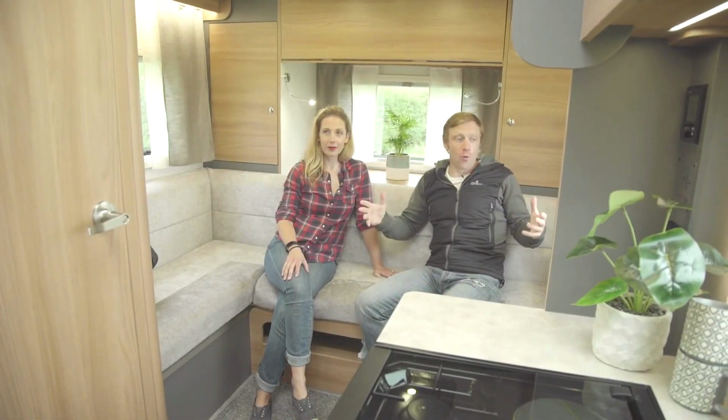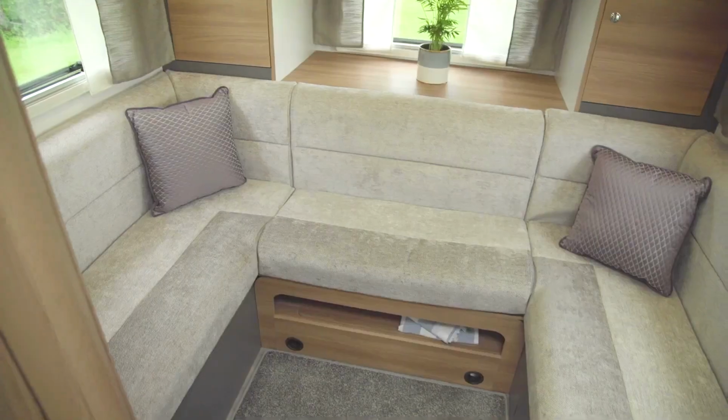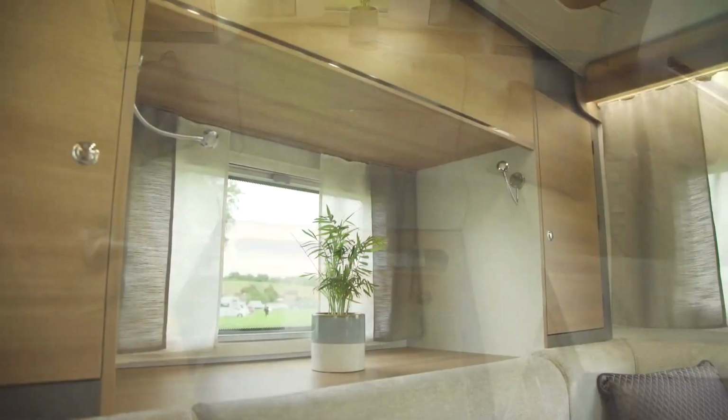At the back of the motorhome is the second lounge, which I've got to say feels to me very much like the adults lounge. You love this, don't you?